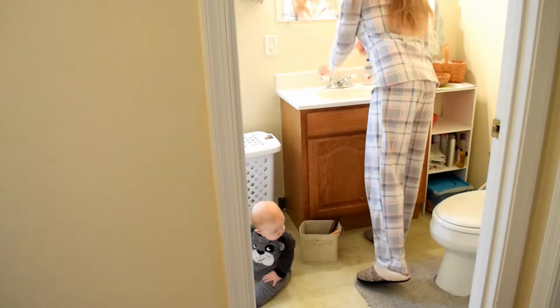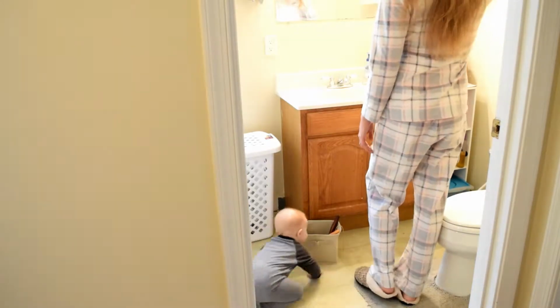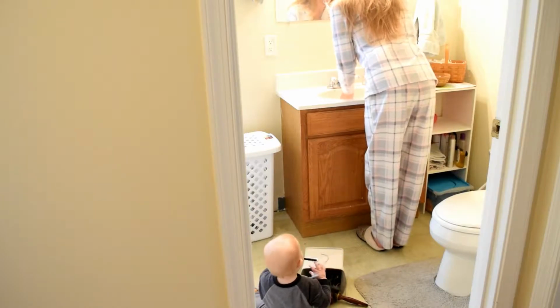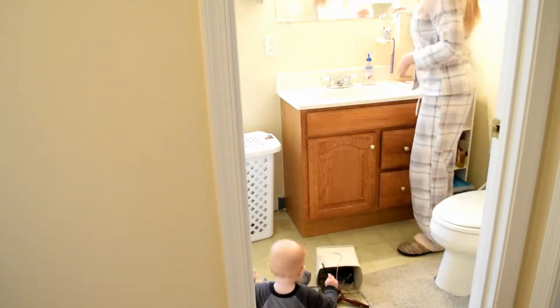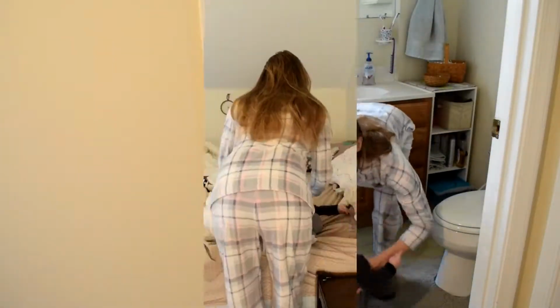Then I try and brush my hair and brush my teeth. And I just will give Dexter a little box of hair brushes and hair clips for him to play with. And yes, he usually does try to get in the toilet or in the trash next to the toilet. And so I'll have to either move him away or pick up the trash.